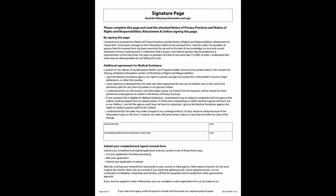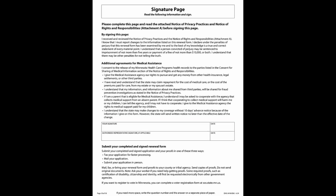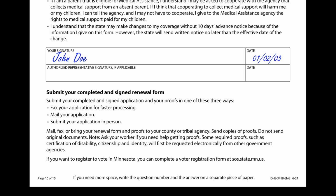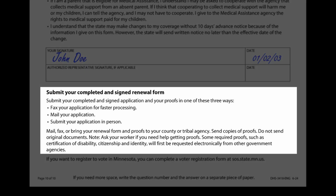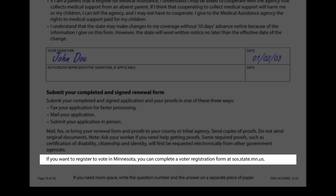Once you have completed the renewal form, you must review the information on the signature page. Then you need to sign and date the renewal, or it will not be complete. The next step is to mail, fax, or take the renewal form and proofs to the servicing agency. We will talk about that shortly. Voter registration information appears on the bottom of this page. If you are eligible to vote, you can register at the website listed.